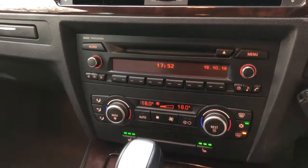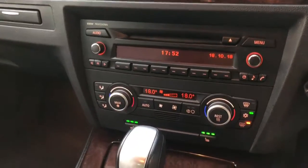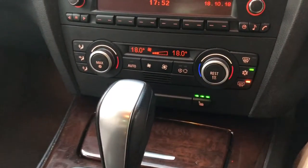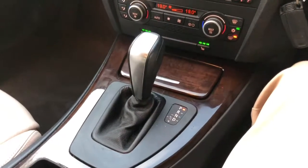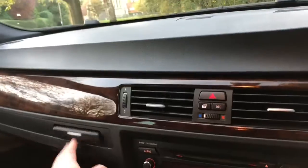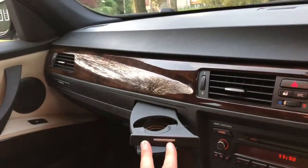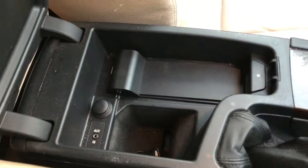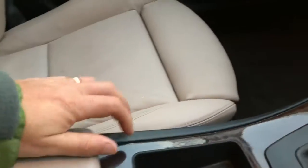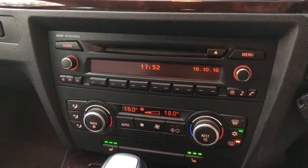Got the radio and CD player and air conditioning, dual zone, different temperatures each side, nice heated seats that work lovely, and then obviously the automatic gearbox, two cup holders, another one over there, and then in the glove box you've got the telephone preparation and the auxiliary audio in for your phone or whatever. It's also got Bluetooth, so that works nicely.